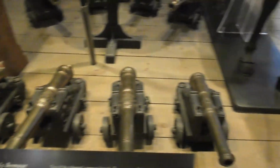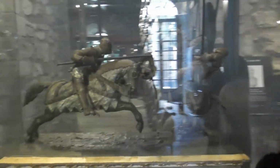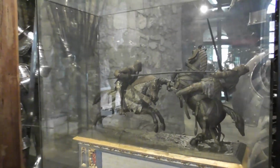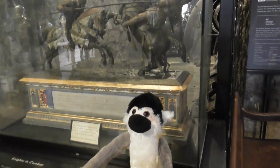Queen's armour. These are mini cannons. Little tiny mini cannons. This is a representation of a joust. And it is being looked after by a squirrel monkey.